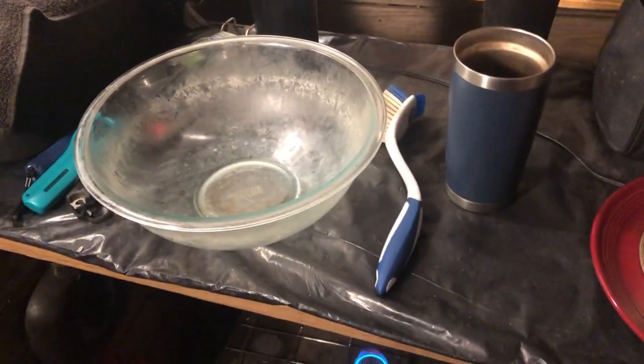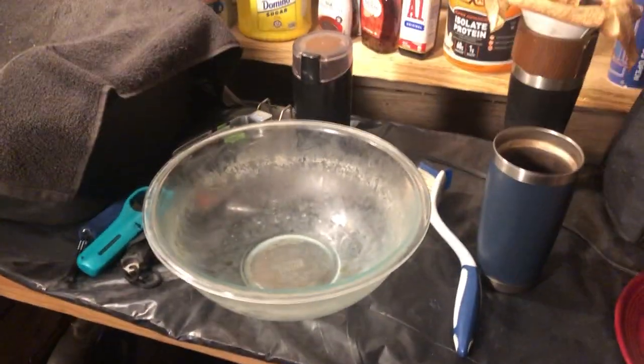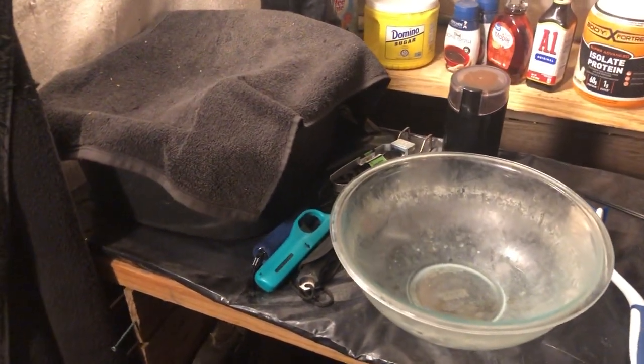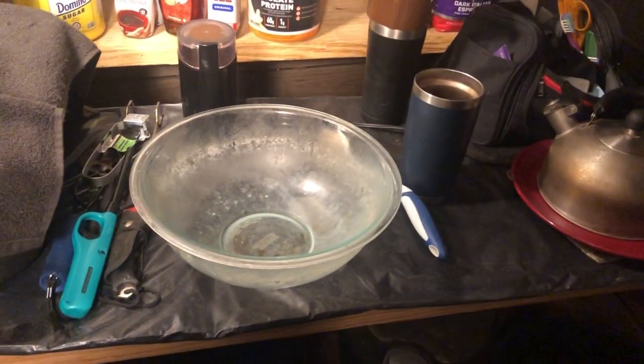If I have any dishes to wash, I wash them at the same time, right in the same bowl. There's no need to do double duty and have expensive appliances. And oftentimes I don't even need to wash dishes because I'm eating yogurt or whatever from a disposable container. But if I do, I wash them up right quick there.